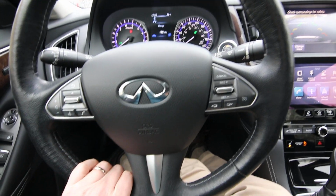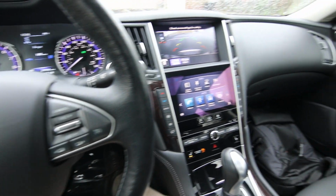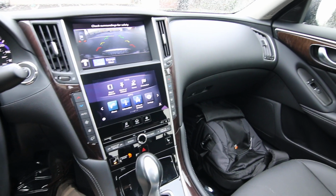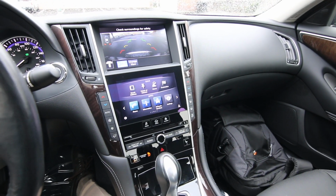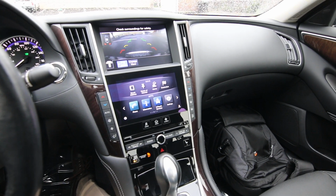Only 29,996 miles. This one is an off-lease vehicle that was turned into our store. And with off-lease vehicles, we have first dibs on buying them, and how could we not pass up the opportunity for this hybrid Q50? 2018 was the last year they offered the hybrid Q50. For the premium, you had to pay for the hybrid system.